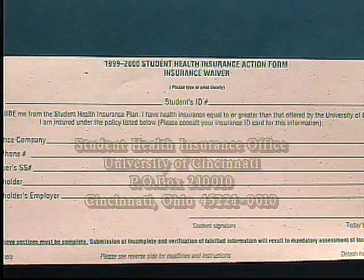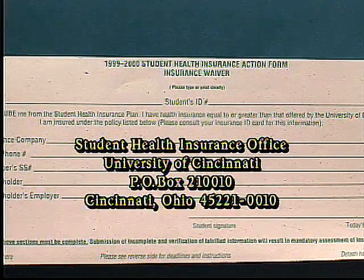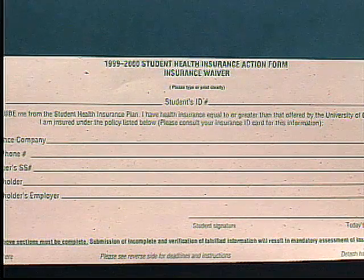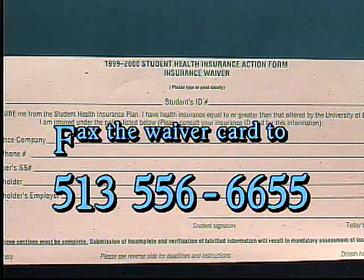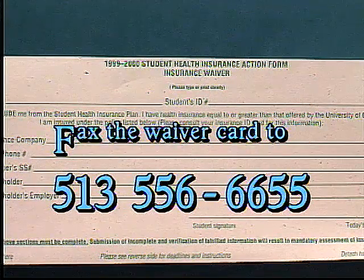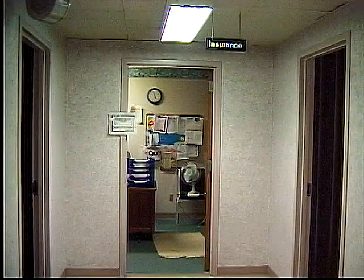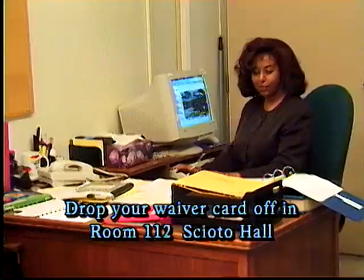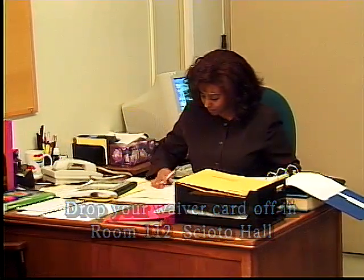You may mail your waiver card to the student health insurance address on the back of the waiver card. You may fax the waiver card to area code 513-556-6655, or you may bring the waiver card in person to the insurance office located in room 112 in the Scioto Residence Hall.